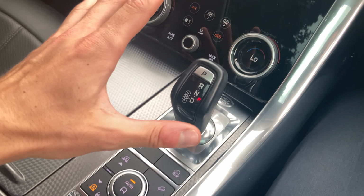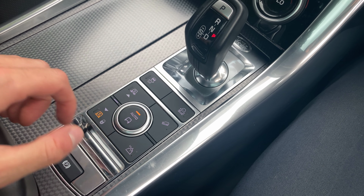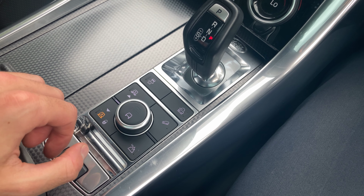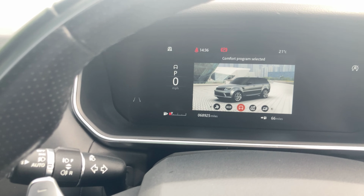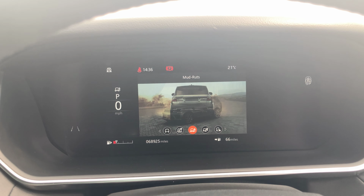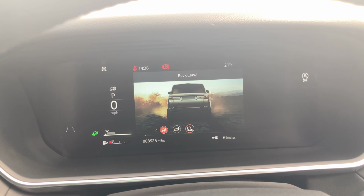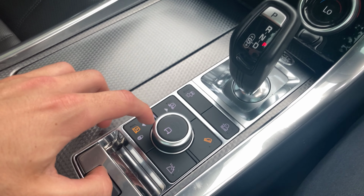So if we go down here into the center console, at the moment when it's clicked down, this is in automatic, but this is your selection here. So you can look through here and you can also look through the screen to see your various programs, so grass, gravel, snow, mud ruts, sand, rock crawl, etc. But we'll just keep it in automatic for now.